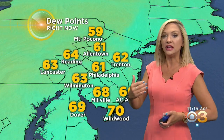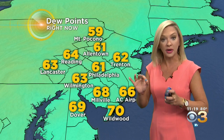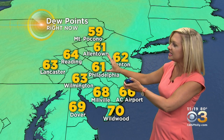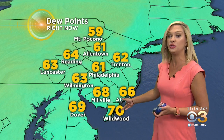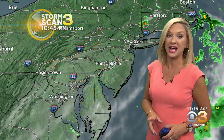Dew points, we have a little bit of a gradient across the area. We did have a cold front come through early this morning, generated a few showers and thunderstorms. We've seen some slightly drier air build into the north and west of the city, even sneaking into the city with our dew points down into the low 60s. So feeling a little bit of mugginess, but not too humid. But down the shore, where dew points are closer to 70 degrees in Wildwood, it feels quite humid at this hour.